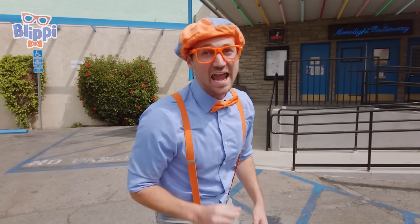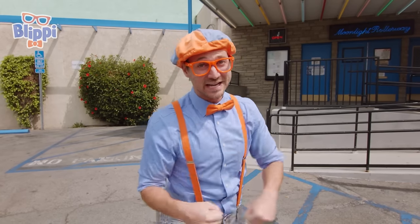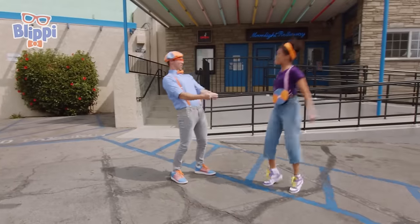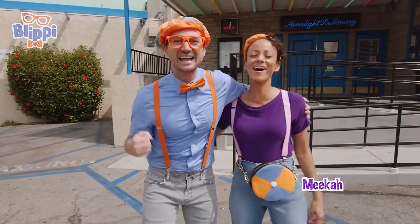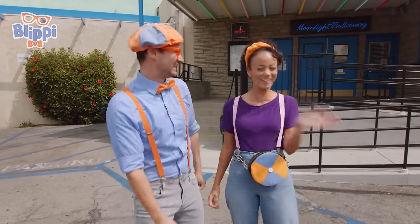But first, I have someone really important and special to introduce you to! It's Meekah, and she is my best friend! Hey, Blippi! Whoa! Hi, everyone. I'm Meekah. Yeah! Meekah is my best friend. Oh, Blippi, you're my best friend. Oh, Meekah, you're my best friend.